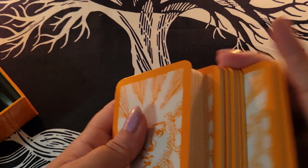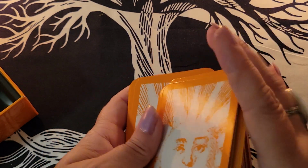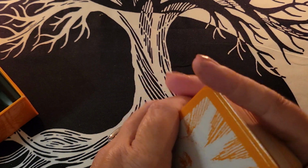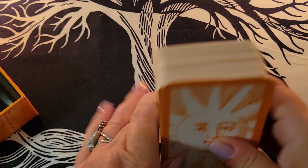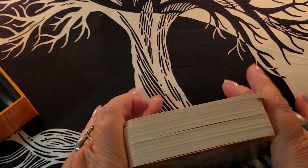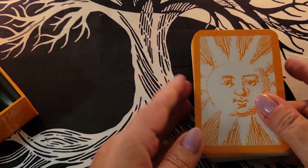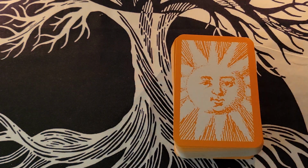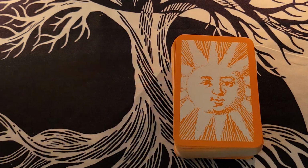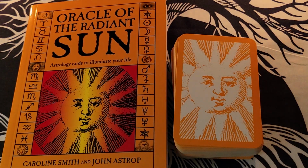But one of the easiest ways to shuffle is just like this, overhand kind of thing. But you could also shuffle this way, right? Go like that and shuffle that way. But they seem fairly easy to shuffle. If it was this thick of a deck and also big gigantic cards, then you'd probably have an issue. But I think this should be okay for most people to shuffle, regardless of your finger length or your hand size. So that is the Oracle of the Sun.